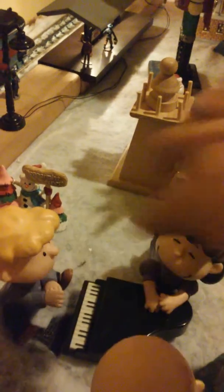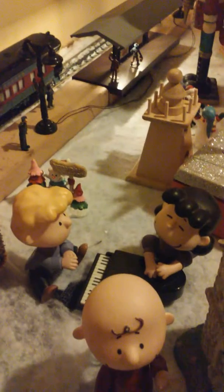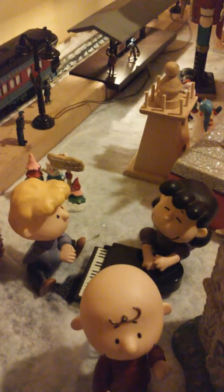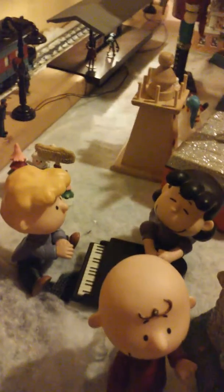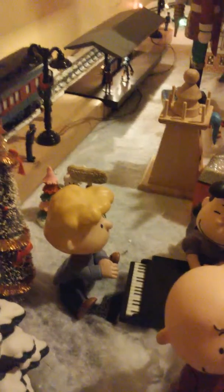If you press the keyboard here, this piano, he'll play music. And that's always funny to me.